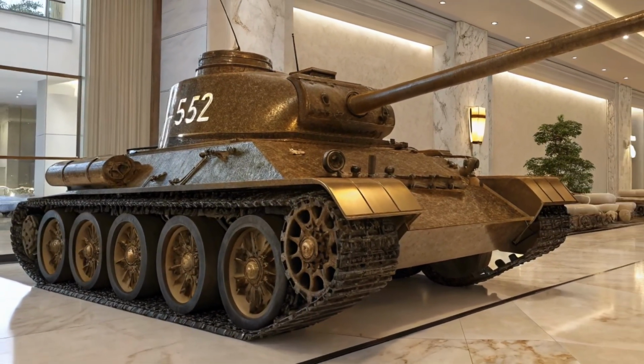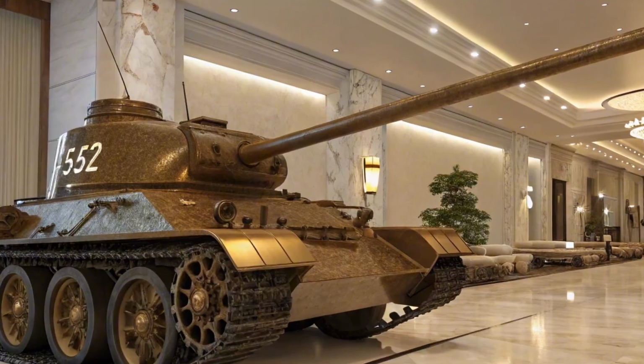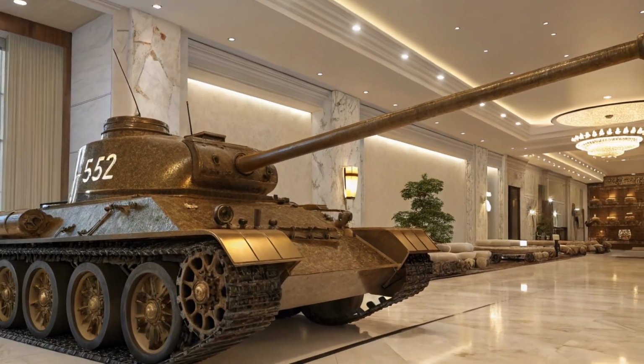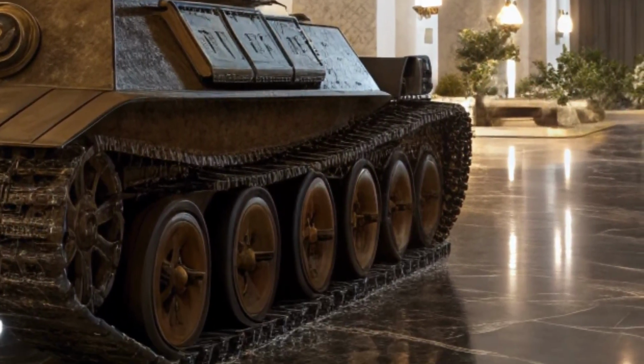One reason the T-34 endured so long was its simplicity. Unlike more complex Western tanks, the T-34 was easy to maintain, repair, and operate, even by crews with limited training. In battlefield conditions, this was priceless. Spare parts were interchangeable across models, and even cannibalized tanks could keep others operational.